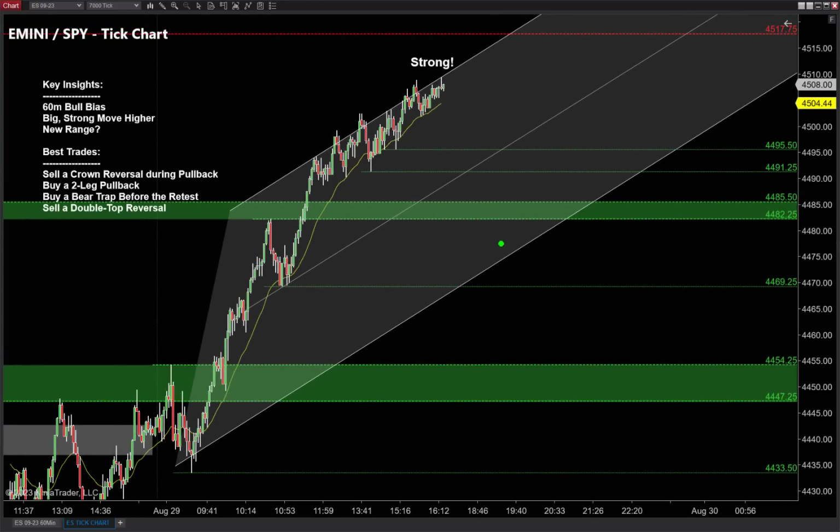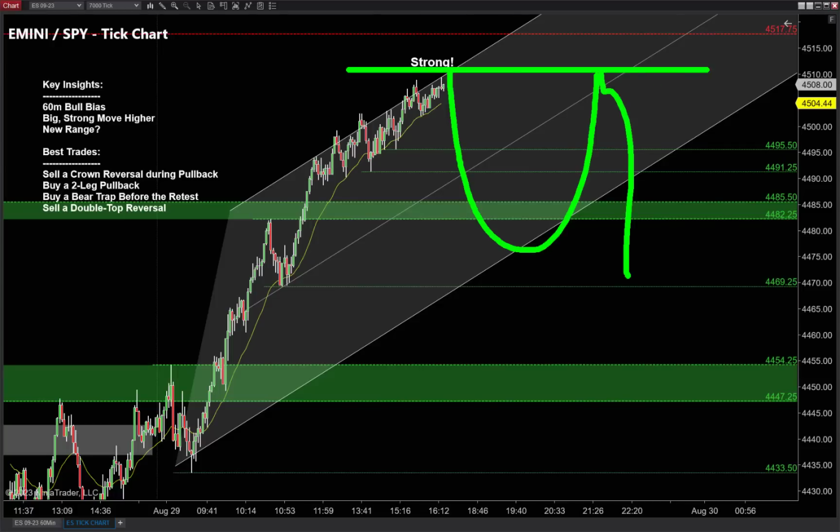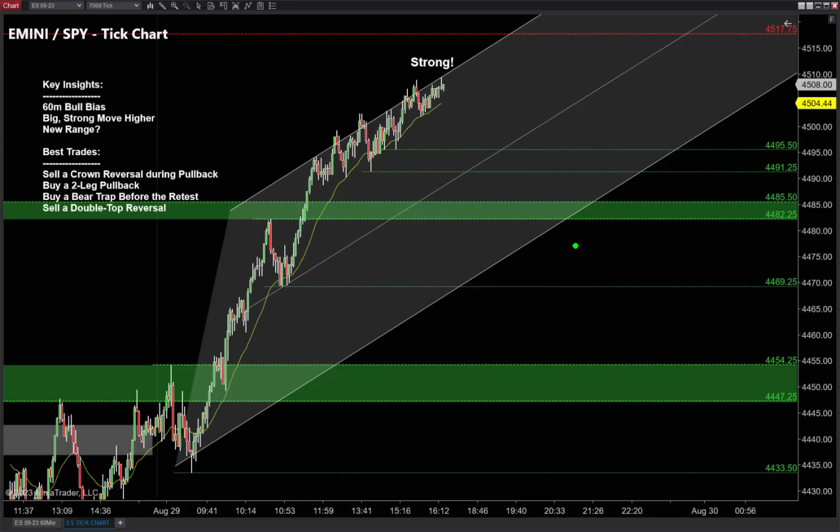So now you know more about how to buy it, right, on the pullback. Let's talk about some variations of this. And also, I want to talk about how to short this thing, right, off the high here, because we can definitely look for that double top reversal here. One variation I just want to point out here: again, I'm anticipating that two-legged pullback. Two things I want to cover here, and we'll go into more details on the reversal here.